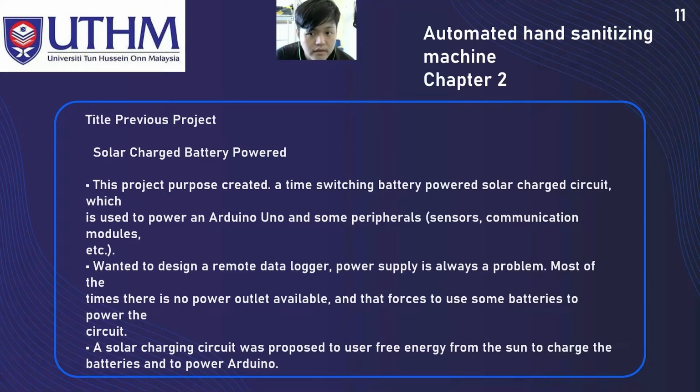So, to design a remote data logger, power supply is always a problem, so most of the time there is no power outlet available in the project location, and that forces to use some batteries to power the circuit. So, in order to overcome the obstacles, a solar charging circuit was proposed to user to get free energy from the sun to charge the battery and to power the Arduino.